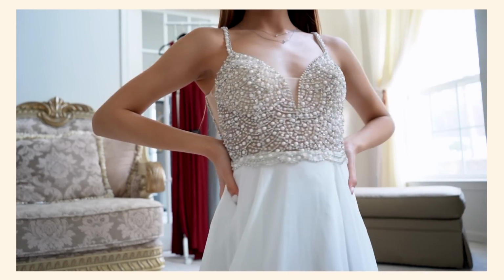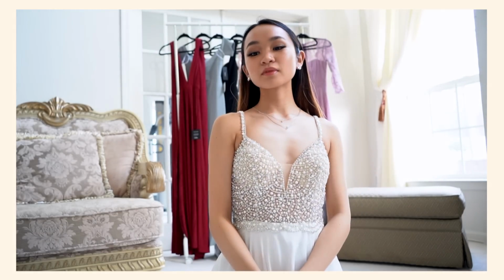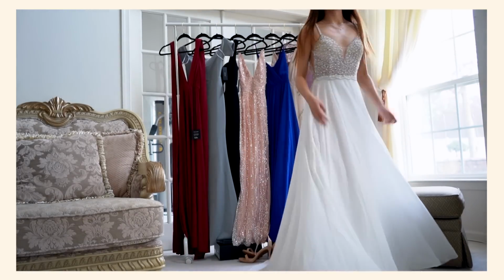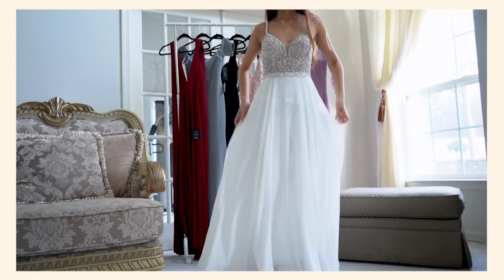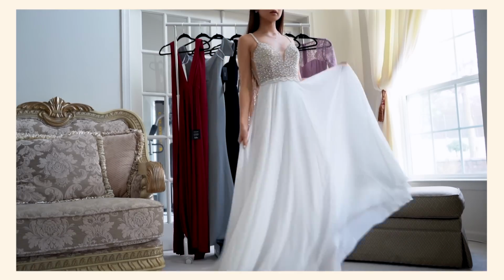because the beaded top I think just makes the look so simple and classy, but like incredible at the same time. So I love this. The layers on the skirt once again kind of mimic the blue one, and it looks so pretty for any look you're going for.